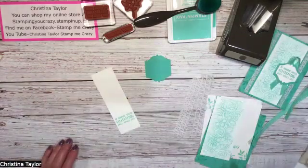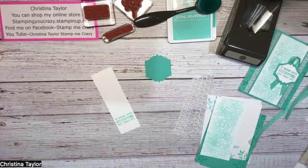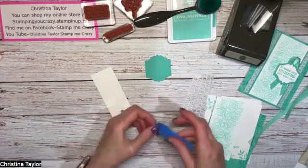And I've got to get out a sticky note here. That's going to be essential. So let me just, I have to run away from my desk here. Okay, sorry about that. I just grabbed a little piece that I was working with.